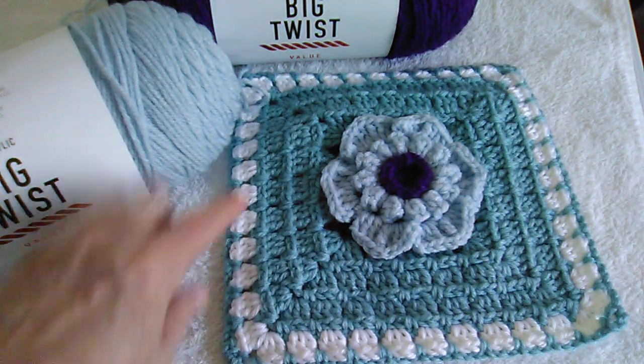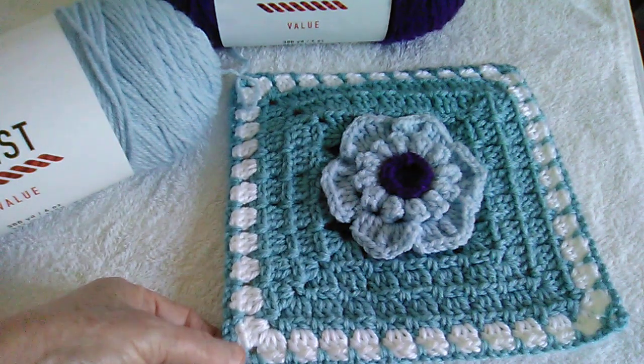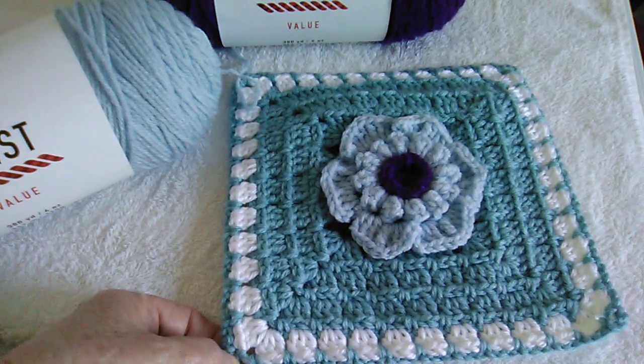And all I have got to do is put the final edging, the cream colored edging along here. And then I will be able to join my squares together.